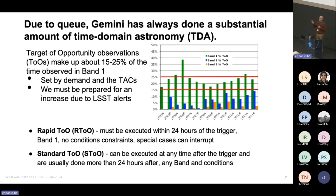Just so you get the nomenclature right, we have 2 types of TOOs. There's the rapid, similar to the ESO hard TOOs, which must be executed in the upcoming night, the next 24 hours, with no conditions constraints, and they can interrupt when needed. The standard TOO is more common. It can be executed anytime after the trigger, usually a couple days later. It can be in any band and take different sets of conditions.